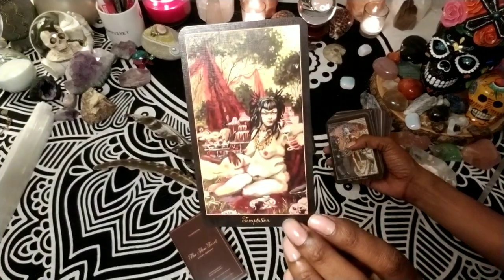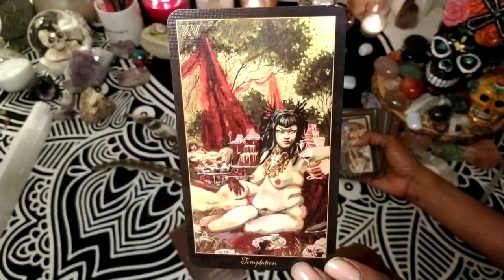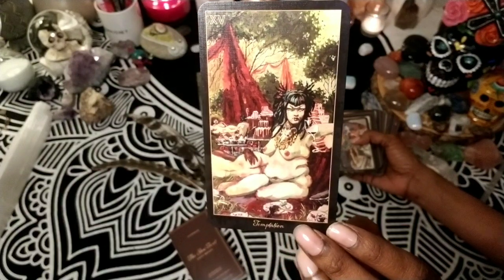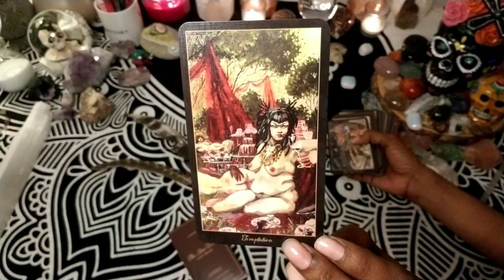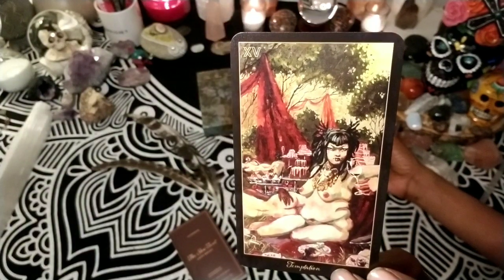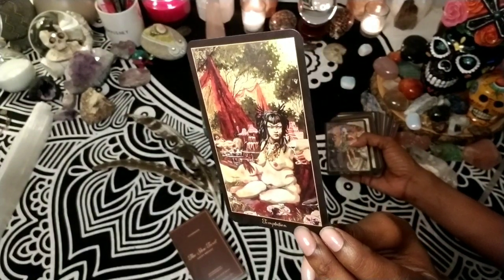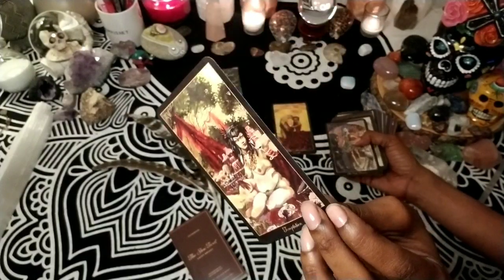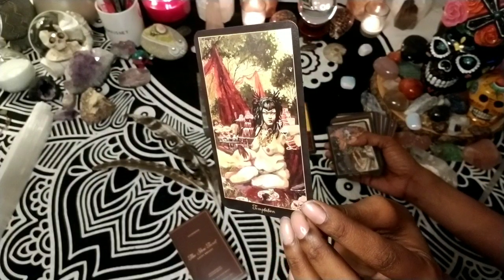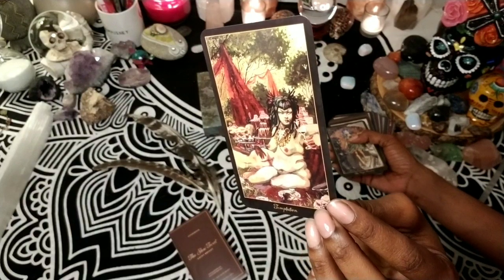Here is Temptation, which is traditionally the Devil card, which I love. I was gushing all over it in my now unrecorded unboxing of this deck. I was gushing because I loved the decadence of it. I love different depictions of the Devil card in my decks and using different tarot decks. And when I happen upon a Devil card, I want to happen upon something like this where it's not the usual, and you could pick up on so many different kinds of things when you see this card, right?